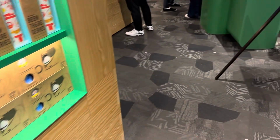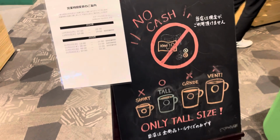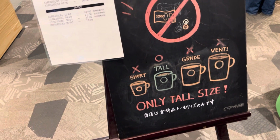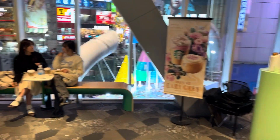And there is one thing I want to show you, not the area which was practically reshaped here. The store doesn't take any cash and you can only order tall, and these are the new opening hours. So here we go.